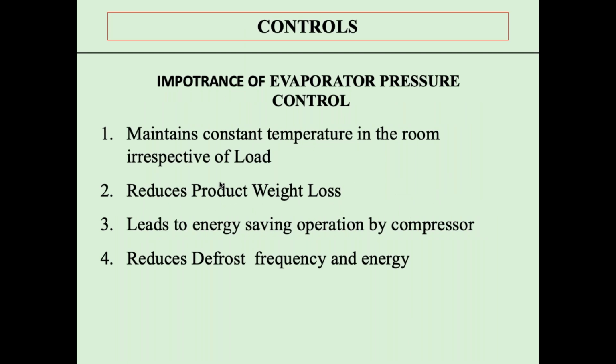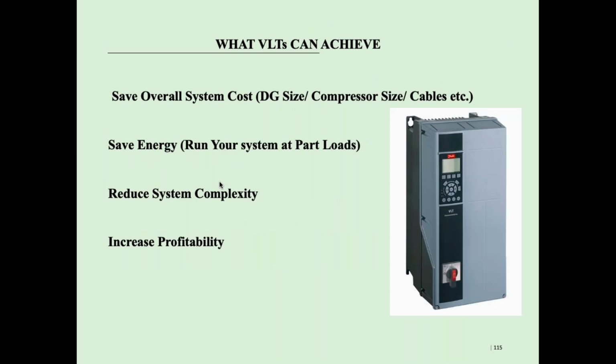Evaporator pressure control is the most important controller to maintain the product quality. Maintain constant evaporator pressure as designed, irrespective of the load, and then your energy saving will be tremendous. It will reduce product weight loss, reduce defrost frequency, and save energy. VFDs are many times installed for part load operation.